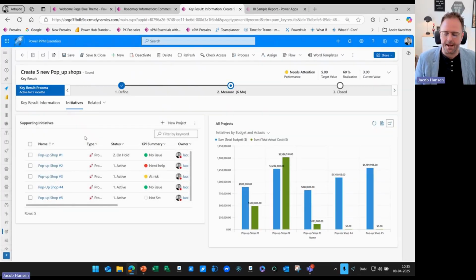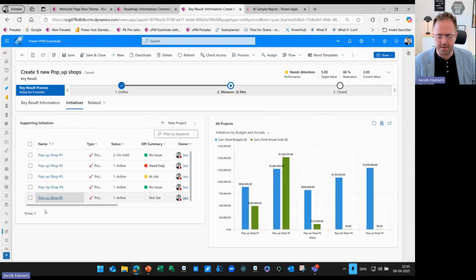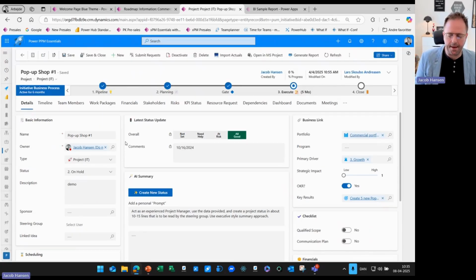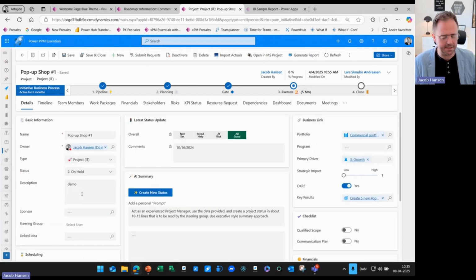So the key takeaway is that I can drill down from the Christmas sales boost objective to the 3 key results. One of the 3 key results has linked some projects, and I can see the performance of each of the projects. So if I open up one of the projects in XPM, I can work as a project manager managing this project. That means that I have a start and end date set. That is the start and end date that has been set by the PMO and by the strategic office, because I need to fulfill this within this time frame, else I will not support the strategy.